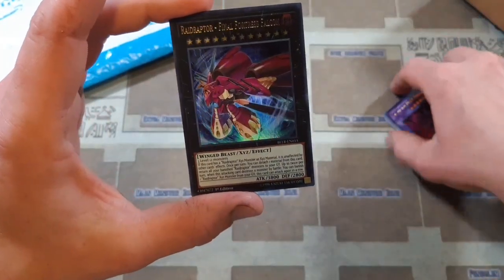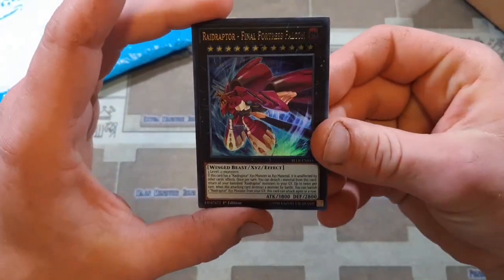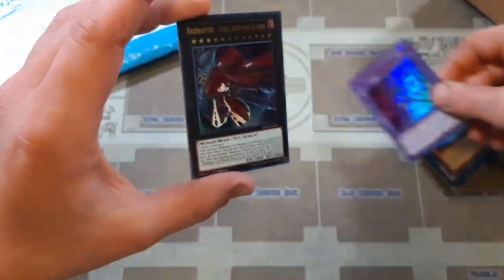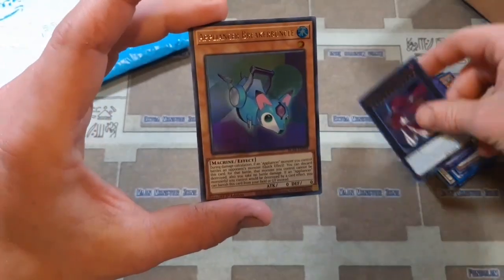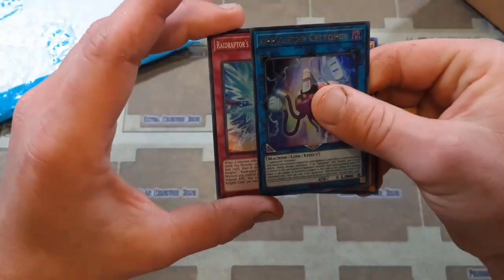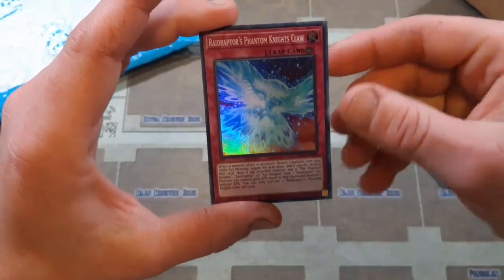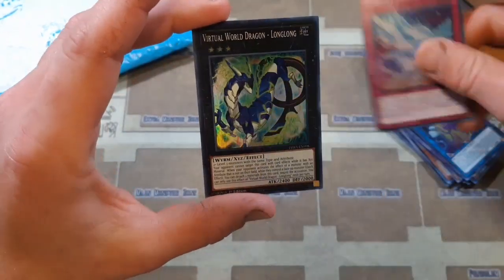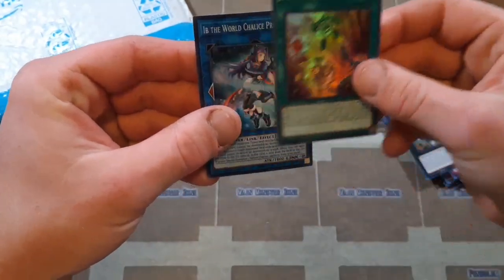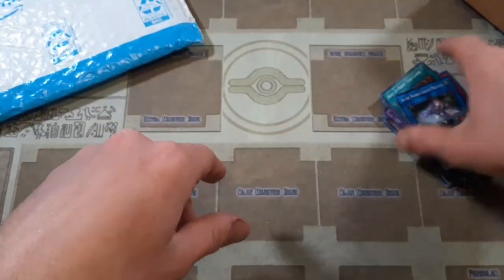And a Raid Raptor Final Fortress Falcon, another card from BLLR, I believe. Yeah, Battles of Legend, Light's Revenge. An Appliancer Breaker Bunkle, I do love my Appliancers. A Celtipus, a Phantom Knight's Claw, that is from Phantom Rage. So this has a pretty good mix. Wow, Virtual World Long, Boot Up, Gear Charge, and an Ib, the World Chalice Priestess.